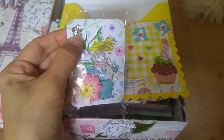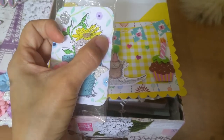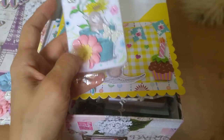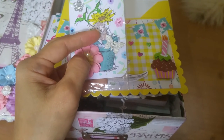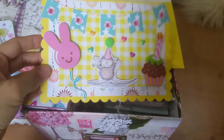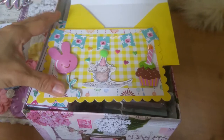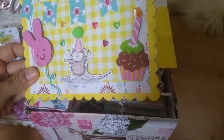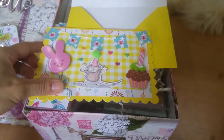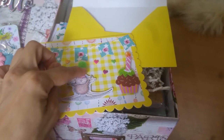Is that a hibiscus or a plumeria? Such a pretty flower anyway. And then she popped, there's a little bit of dimension there and here, and oh, so pretty. And then this little butterfly and the flowers. Ah, she's so adorable, this little kid, this little mousie. And then this is the card, so pretty. Thank you so much. And oh my goodness, you guys, do you see these hearts, how they're kind of metallic shimmery? And then the cupcake, and she's so cute. And then look, the little ball on her hat is a pom-pom, and this is glazed as well.